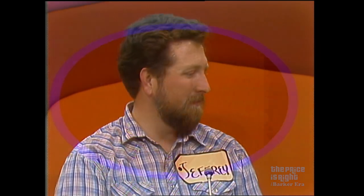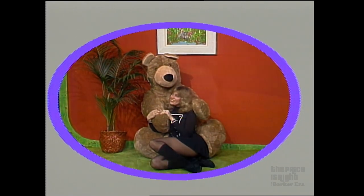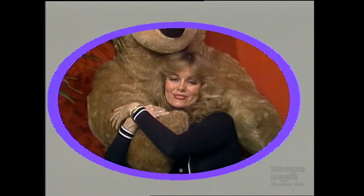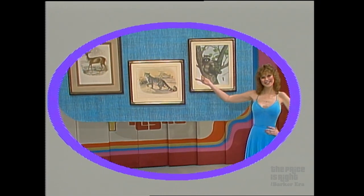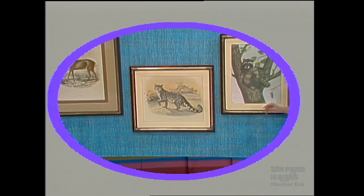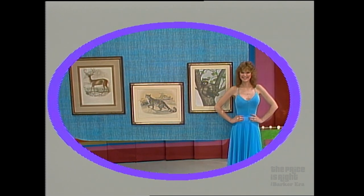All right, Jeffrey, here's your showcase. Your showcase features prizes that come to you from the animal kingdom. And for your first prize, we have this adorable creature for you to cuddle, a giant teddy bear. This giant teddy bear is sure to be your child's favorite companion, be it playtime or bedtime. And when Teddy needs a nap, you can take time to appreciate his friends with this selection of animal prints. From Aaron Brothers Art Parts, a snow tiger, a raccoon, and a deer. These three beautiful animal prints will enable you to recognize the animals when you speak to them. All custom framed by Aaron Brothers Art Parts.